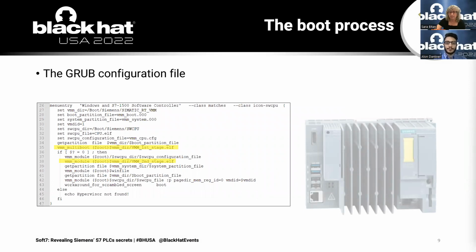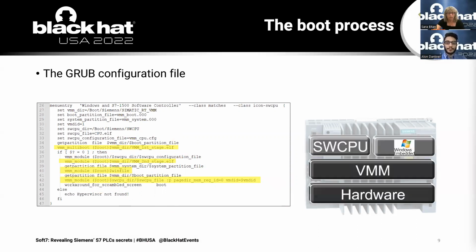By analyzing the GRUB files, we found that the hypervisor is running in 2 stages. At the first stage, the hypervisor configured the PLC hardware. At the second stage, it loads 2 virtual machines. The first virtual machine contains Windows, and the second virtual machine is loaded from a CPU.elf file that contains the mysterious SWCPU in an encrypted form. Hence, we gather that the PLC software architecture is a VMM and hypervisor that runs on top of the hardware, and it runs 2 VMs. One VM runs the Windows embedded operating system, and the second VM runs this mysterious software CPU.